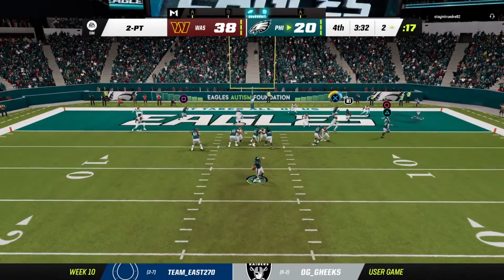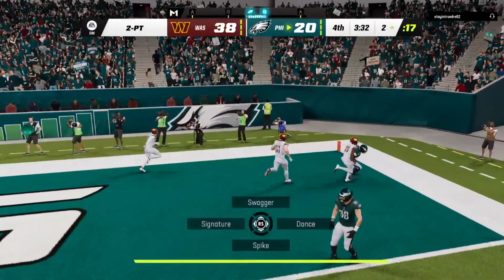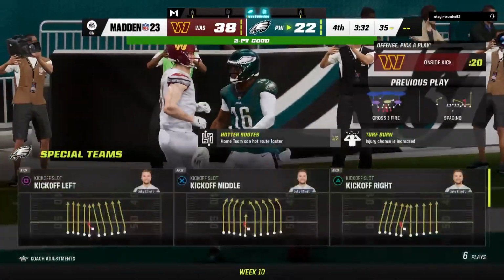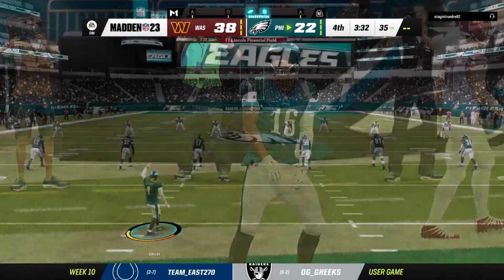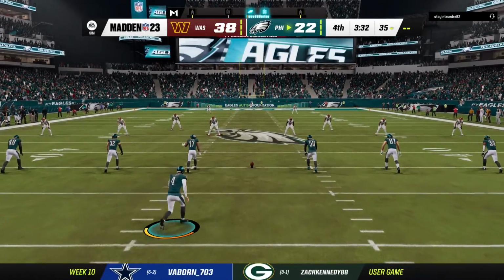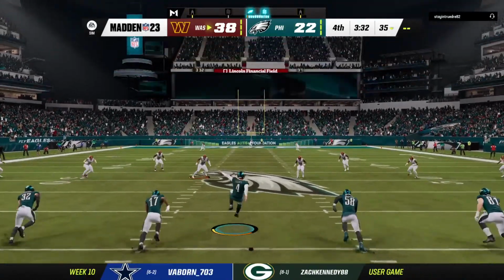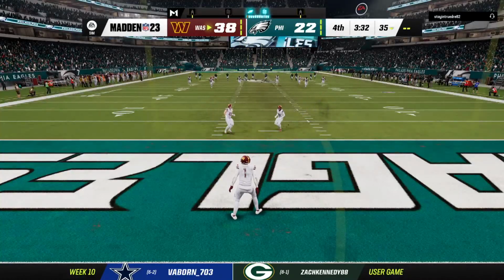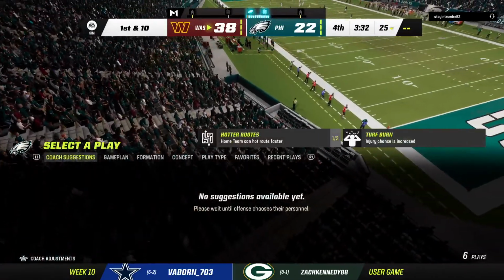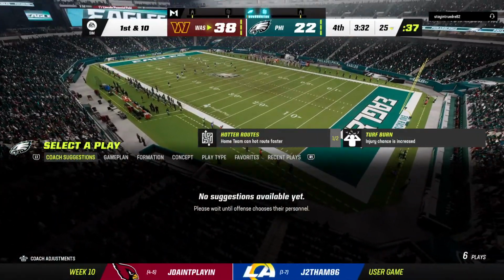Hurts will throw. He's got it. So they convert the 2. That keeps their slim hopes alive as we're back to a 2-score game. Well, it's still an uphill battle from here, that's for sure, but that makes it a 2-score game. And now we see why teams practice so much on the 2-point conversion, why you have more than one play ready, because you may need multiples throughout a ball game. There's a great example right there.